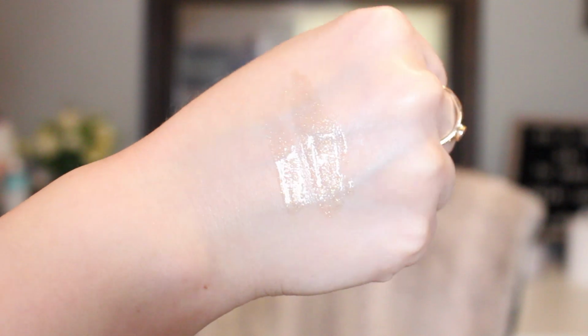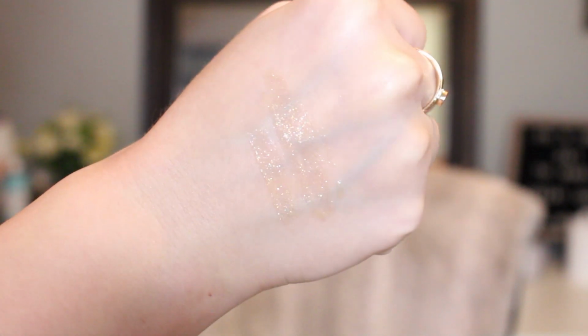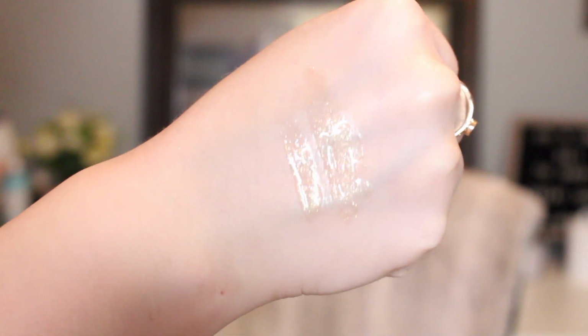It's really, really stunning, really pretty. It looks very gold in the tube, but when you put it on, it actually doesn't have a color base. It's more sheer with just a bunch of glitter in it, and it's so pretty.